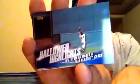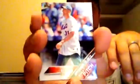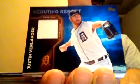And check that out. Willie Mays. There's a nice hallowed highlight right there. Lou Gehrig. We got Edward Burns throwing out the first pitch for the Mets. And how about our third hit here? Justin Verlander, scouting report relic. So let's sleeve this guy up too. So there's our three hits. Not bad. We got a young pitcher, Erick Aybar. That is awesome. And then Verlander on top of it. So, oops.